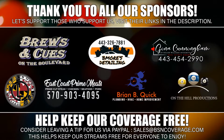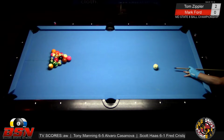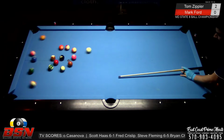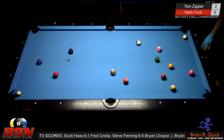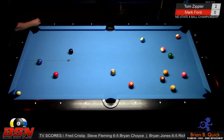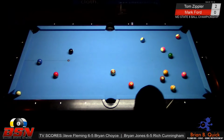Looks like Tom Zippler is ready to break another rack here. Looking to run out and make a 3-0 lead over Mark Ford. Ford's got to be feeling the heat in his chair right now, but he knows he's going to get his chance. If he can stay focused, Tom will present a chance, and as I speak of it, he scratches on the break. So Tom is down there ready to grab the cue ball before it even hit the bottom of the pocket. He is ready for his opportunity here.